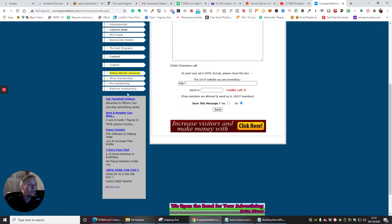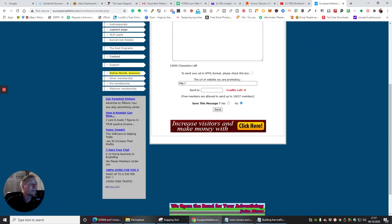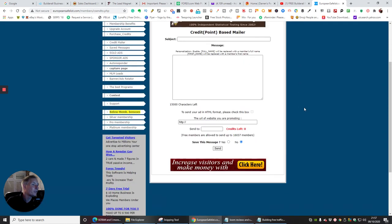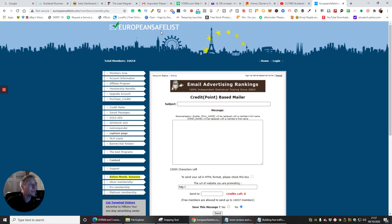And if you wanted to go into any of the platinum memberships, it will give you an idea roughly. Oh, it tells you actually you can't go in there because you've got to be a platinum member to do so. So you have to wait till you build up your upgrades, etc., or that you build up your account information. But that's another one. And this one, as I said before, is called European Safelist. Okay, guys.